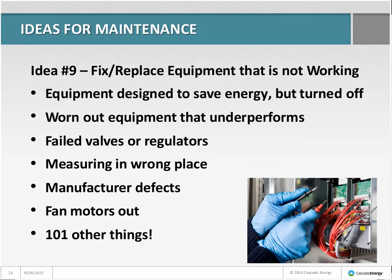The next idea is to fix or replace equipment that's not working well. And this list, I put a few things down. It could be way longer. But think about equipment you have that's there to save energy, but it's turned off. Maybe like a VFD that you're not using fully.